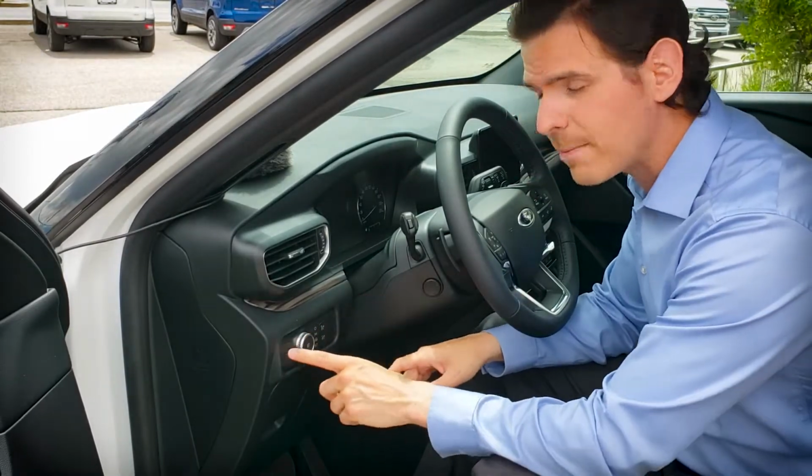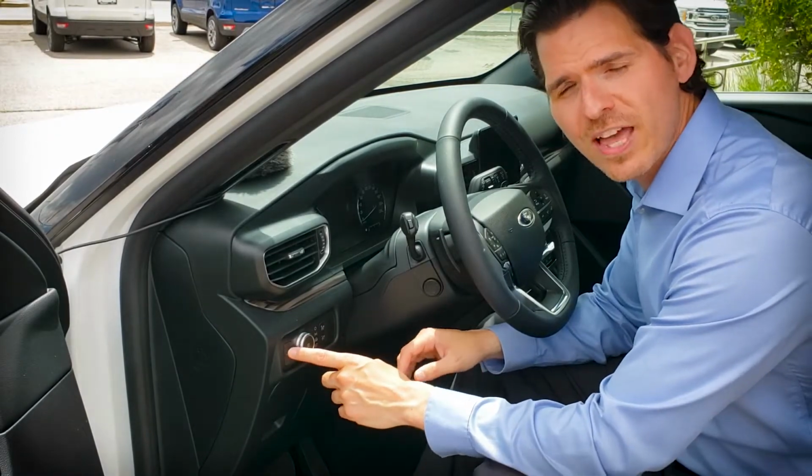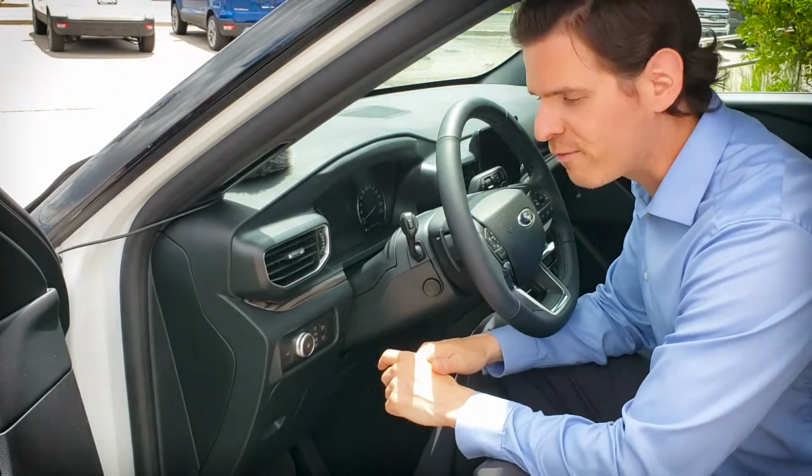This first one here is going to be for our trunk. So another way to be able to open that up, all we're going to do is press that button there. It's going to pop the trunk open for us.